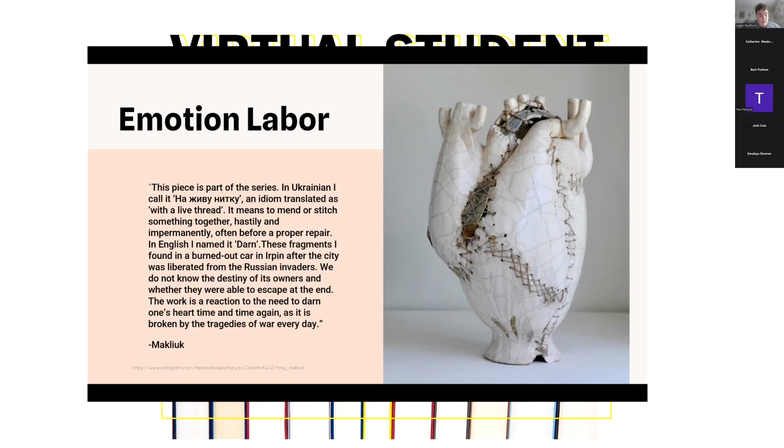Yulia Makliuk became an artist out of necessity. She needed to do something with the pain of war in her country. She also came to her sustainability out of necessity. The effects of climate change are evident even outside war. Globally, coral reefs are dying. Ocean environments we hardly know anything about are disappearing from us.